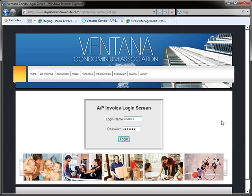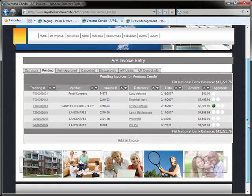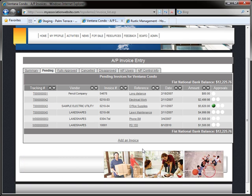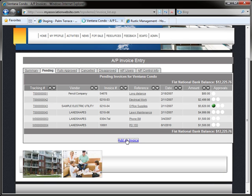What we're going to show you is a new ability we've added this month from the website, which will allow you to add a PDF or an image, a picture image of the invoice itself, to the invoice when you attach it in here, so that people can actually see the invoice when they're reviewing them. So I'll show you real quick how you would do that.